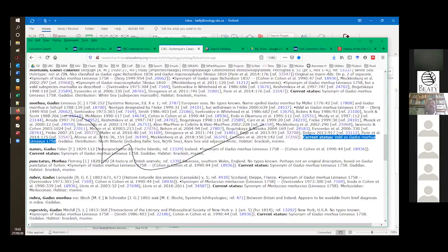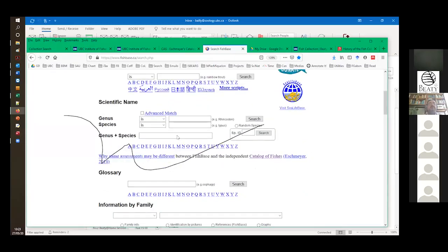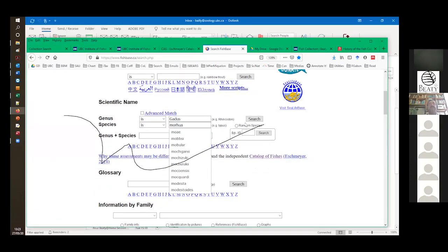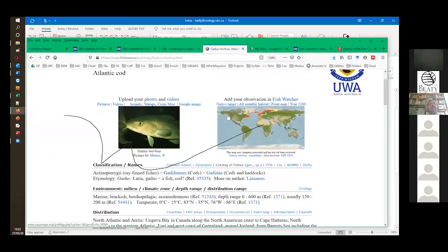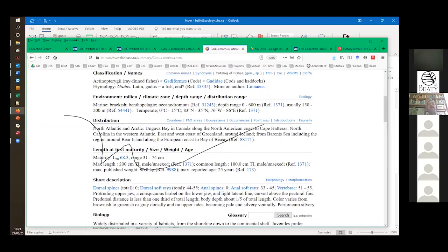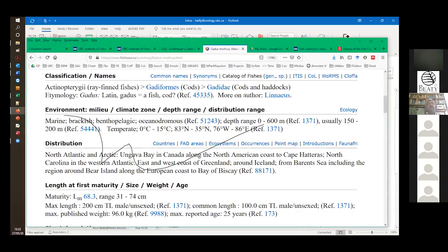The second database, at the head of which I was in the Philippines, is called FishBase. And here you have many other pieces of information. I will query the same species, Gadus morhua. Search. And here you have much more information. So, sure, a summary of the classification and the common names and the synonyms and all that, but principally it comes from the Catalog of Fishes.